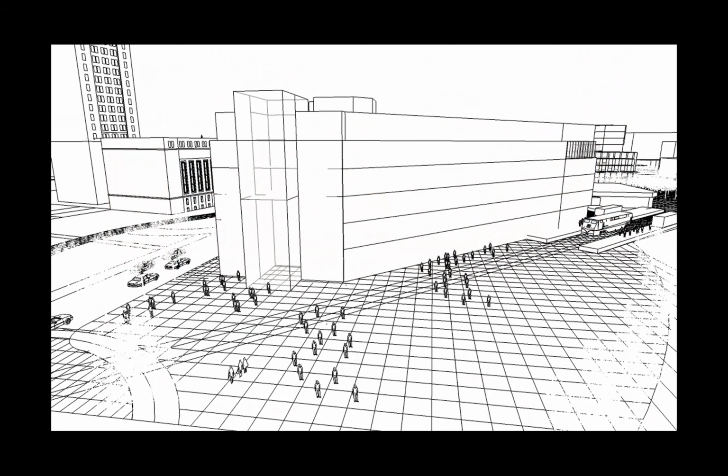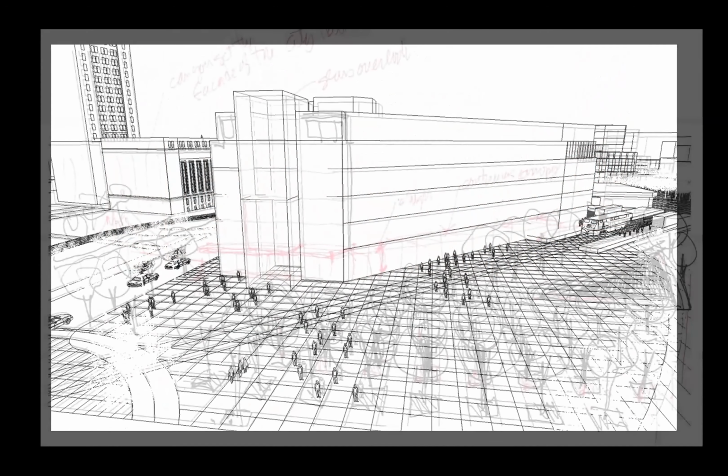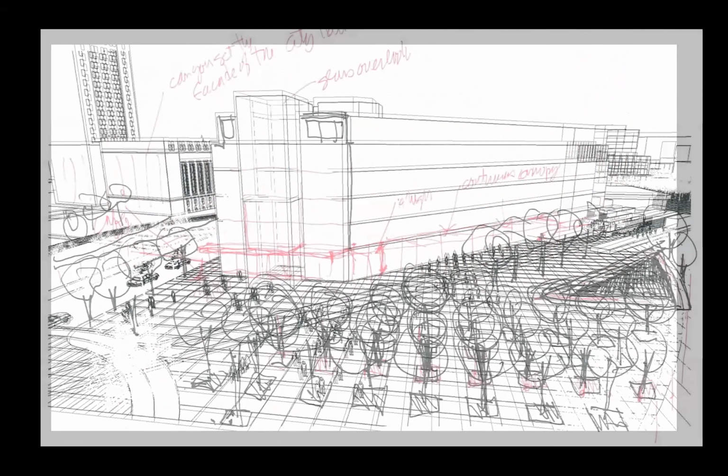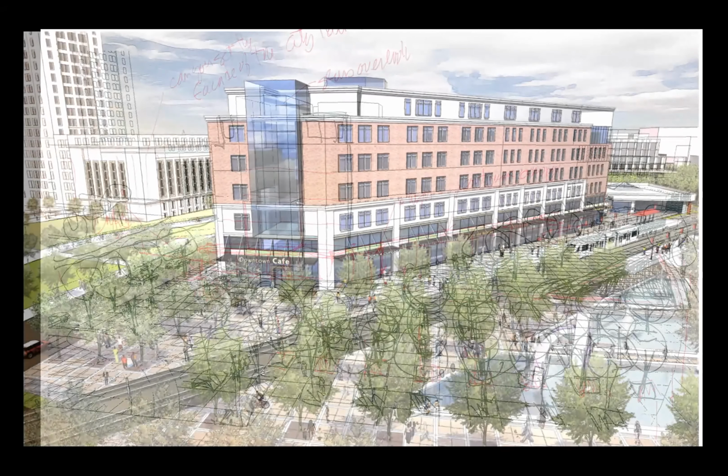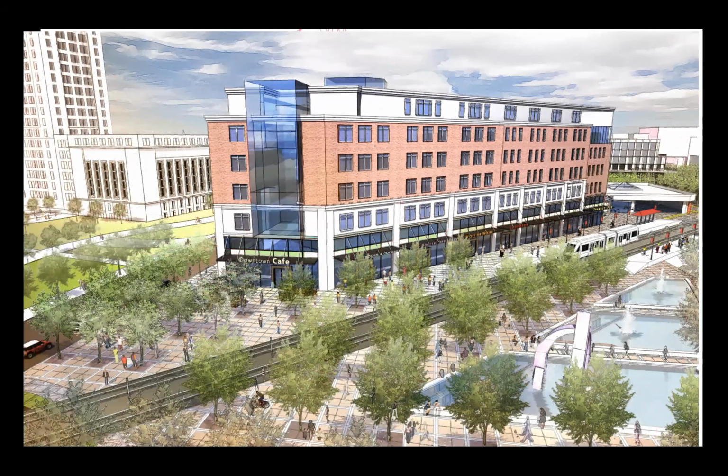This is the one we did for Camden. And he started out with the basic configuration itself. This is my sketching on top of that. And then Juan produced this drawing off of that. He's been a wonderful collaborator, and so have been most of the simulators that I've worked with.